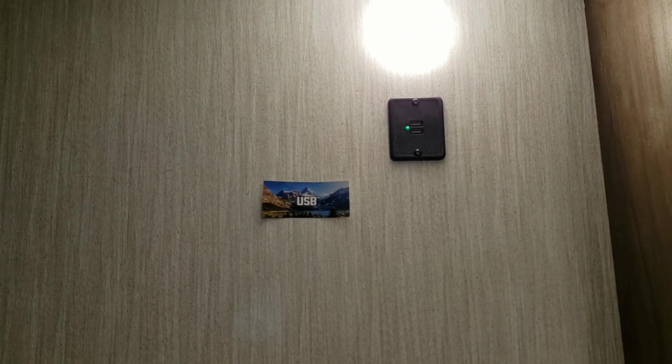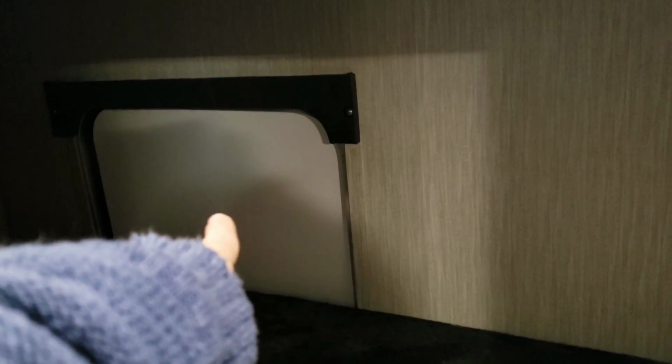Got some little USB ports up here on the wall by the bunks. That's cool. Oh, it's got outside access. So there's storage under this bunk that you can access from the outside.